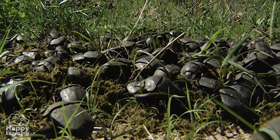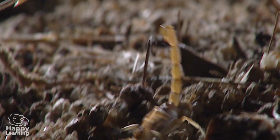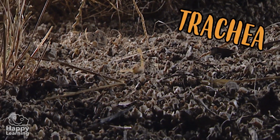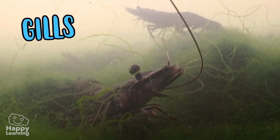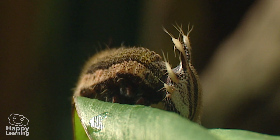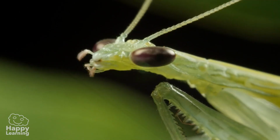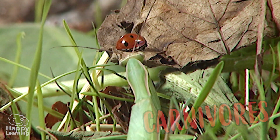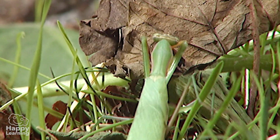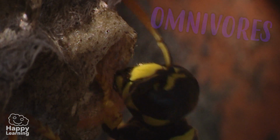Arthropods can be either terrestrial or aquatic. The terrestrials, such as this scorpion, breathe through their trachea, whereas the aquatic arthropods breathe through their gills. Arthropods eat everything. Some are herbivores, such as this caterpillar. Others carnivores, like this praying mantis. And others omnivores, like the wasps, which eat everything.